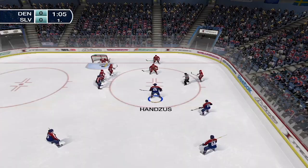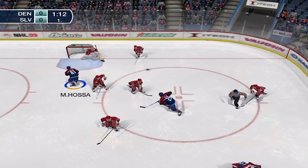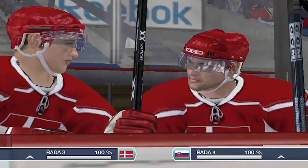They're getting ready for the faceoff. Faceoff won by Reagan. Peterson. Reagan. He's into the attacking zone. He misses. Here's Radoslav Suchy. And icing is called as the puck crosses the line.